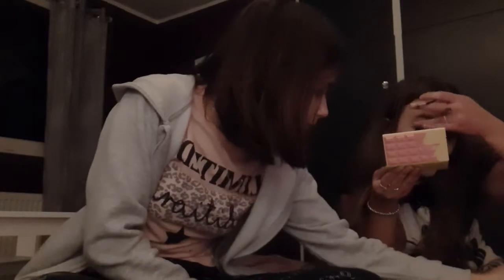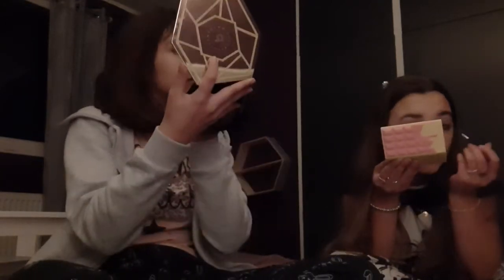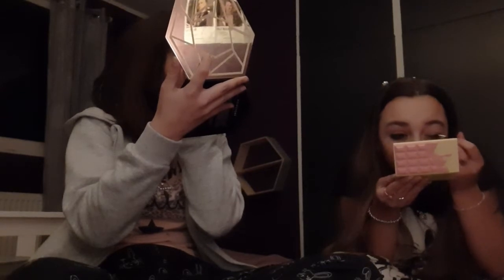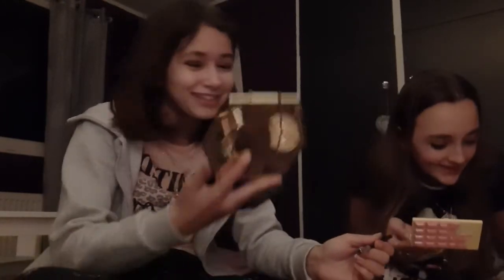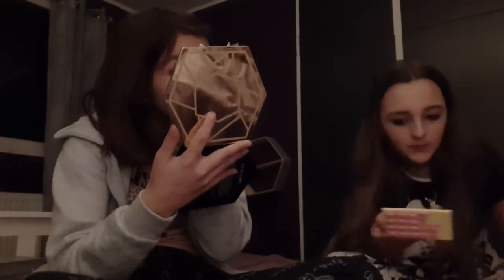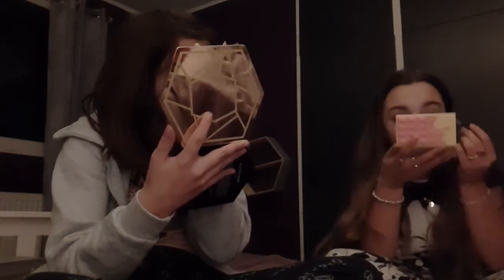Which colour are you using? This one. Oh. Can you even see it? I might need some more on that one. You just need a bit more colour. You can kind of see it, yeah? You can see that it's there. I tried to do like a blending kind of thing and I don't think I did it alright. I mean, practice makes perfect. Apparently. I don't really, it's just a saying.